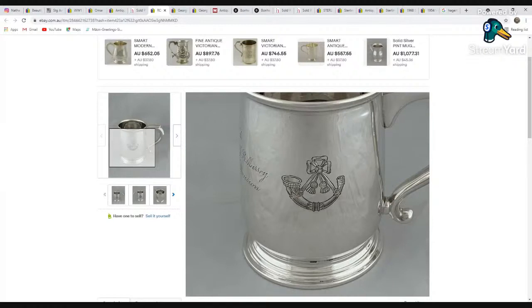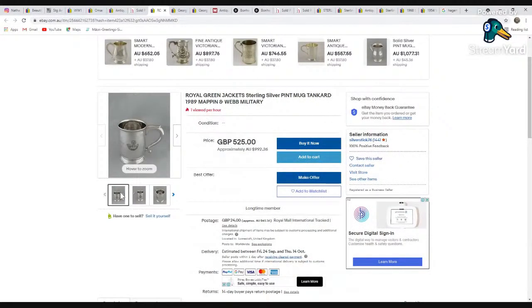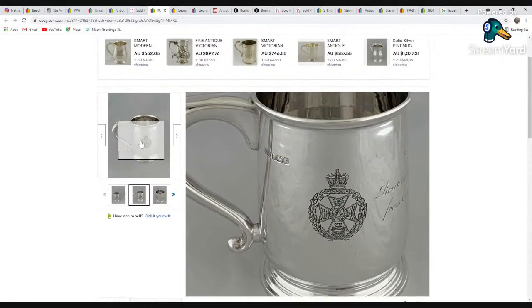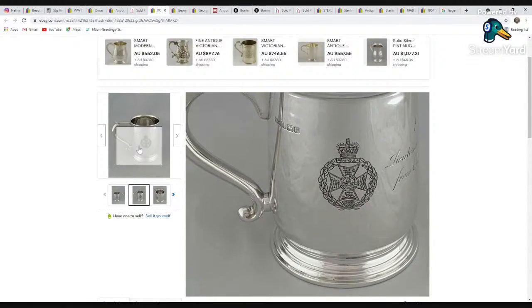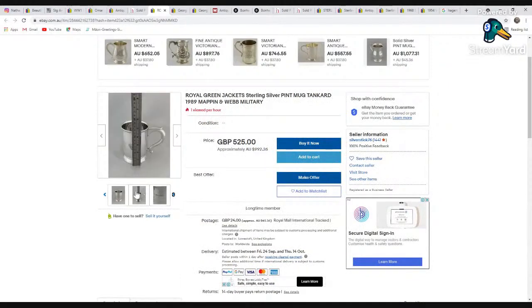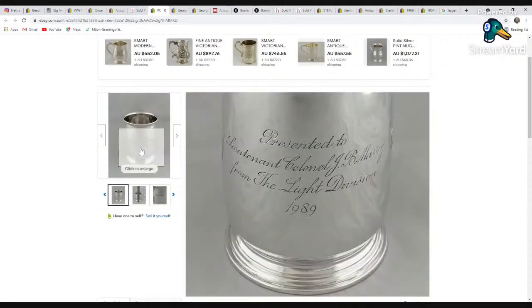Excellent. Thanks for that explanation. Great. So this is where you come into armorial designs that are military inscriptions. This tankard here, it's a beautiful piece. It is an absolutely beautiful piece. What makes it special is these military engravings on each side. It does have a dedication. If the piece had just the dedication, it would probably affect the value slightly. It is a military inscription, which is better than most.